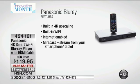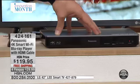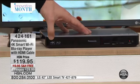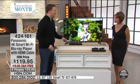This has Wi-Fi built in, just like your tablet, just like your smartphone. Now you can access your apps directly through the screen. So it is internet enabled, and it even has mirrorcast. So if your device has that, you can send the image from your tablet to your brand new Panasonic 4K player. This is going to play every single disc that you have that's available. If it's a DVD, if it's a Blu-ray, if it's the brand new 4K, and now the movie studios, there are about 300 4K movies coming out this year. So 4K is here to stay. You've got it right here.